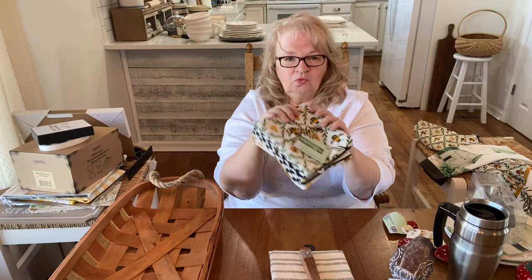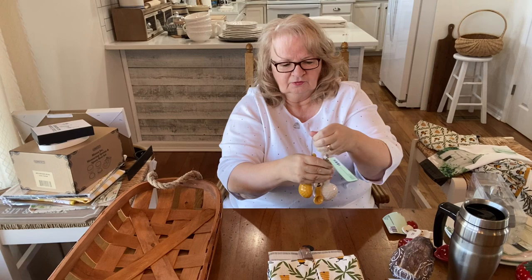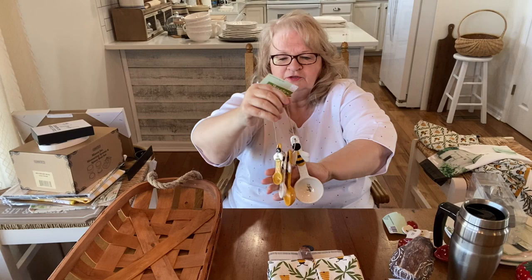And more bee stuff that I found. Making some noise here, guys. And this is the measuring spoons in the bees. How adorable is that? $15.99, how cute is that?